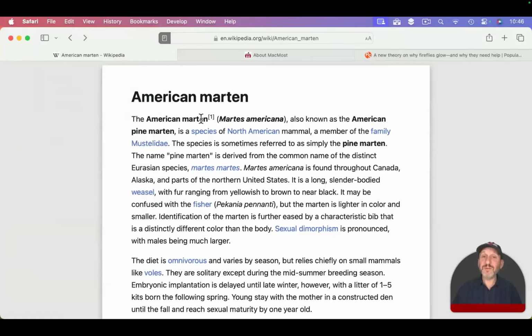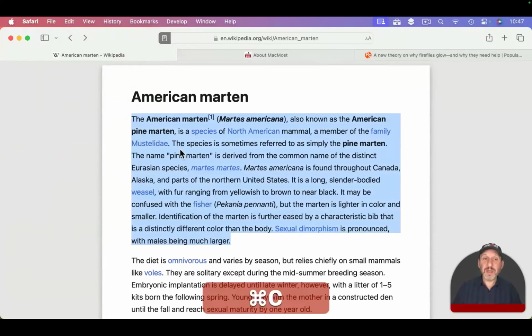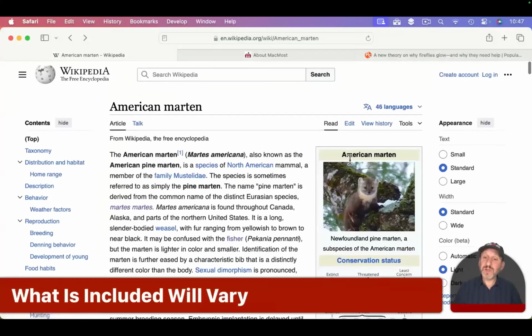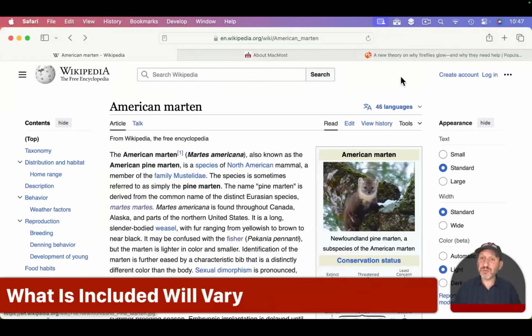Reader View also makes copying and pasting easier. If I were to select text like this, it's not going to maybe accidentally select other parts of the web page like navigational elements, and I could copy and then paste into another document and get something a little cleaner. Notice how the Reader View version of this page didn't include the image, but that's not always true.